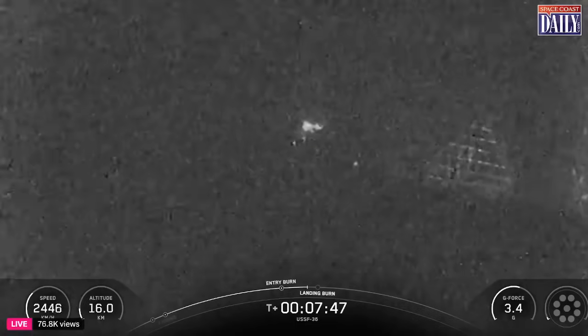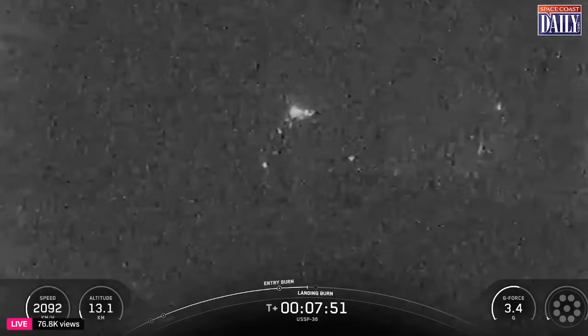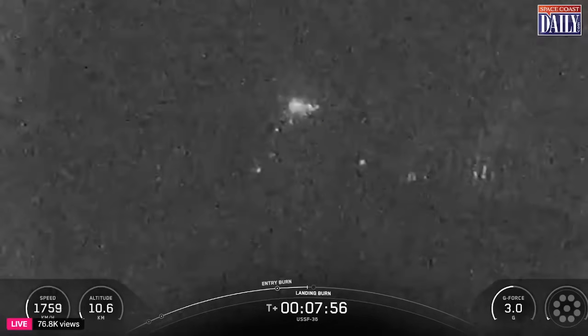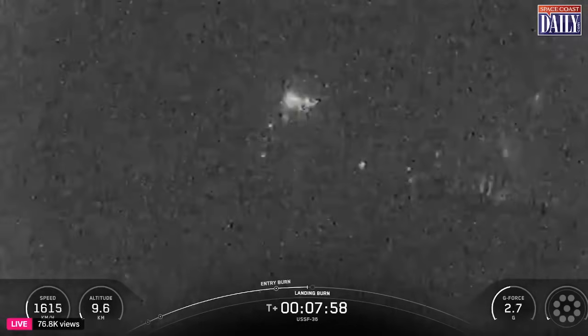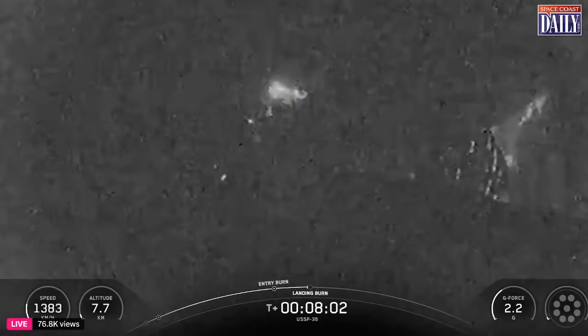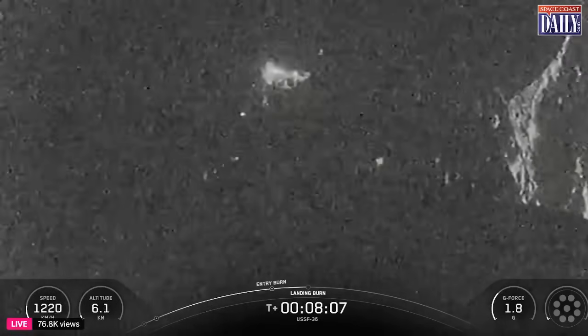So in just under a minute, we should be expecting that first stage landing burn. Now, the Merlins on the Falcon first stage are optimized for sea level, and they achieve 190,000 pounds of thrust each during ascent and descent. At liftoff, Falcon 9's first stage has thrust that's greater than 5 747 airplanes at full power.